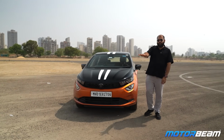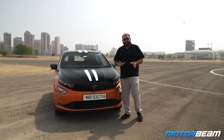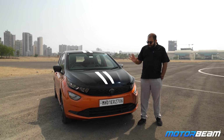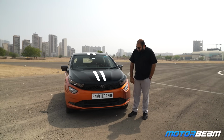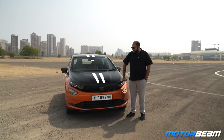The ride quality on bad roads is really good, and in the last 8 months, over 10,000 kilometers, we have not faced any major troubles with the Altroz as such. Overall, pretty decent car. We'll miss this. It was the support car on many of our MotorBeam shoots right here, and saying goodbye to this car finally, of course, is going to be difficult for the entire team, but let's see what happens next.